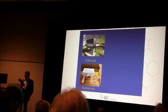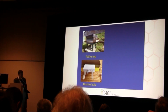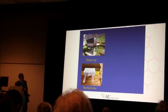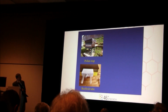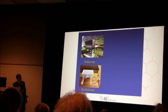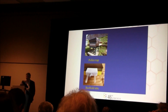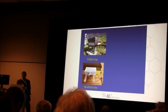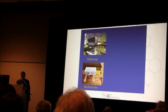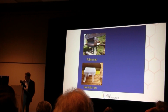So some of the colonies have something called a bee-held tube, which was developed by colleagues in the Netherlands, and this is simply plastic tubes that go at a modified entrance on the hive, and bees come out of these tubes and they have to go in through these plastic tubes that are lined with polyethylene glycol, which will pick up chemicals and pollen grains from the bees' body as they pass through.